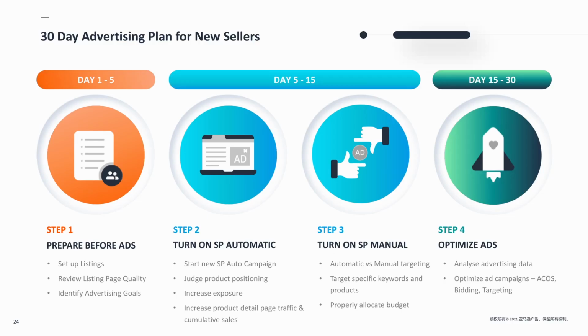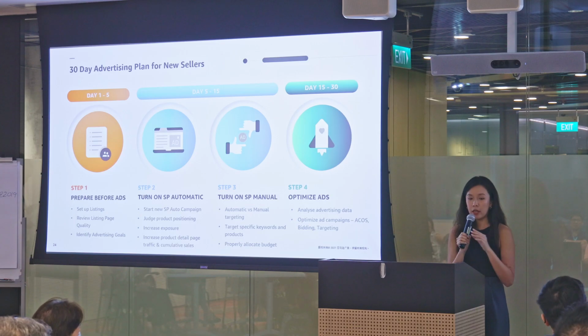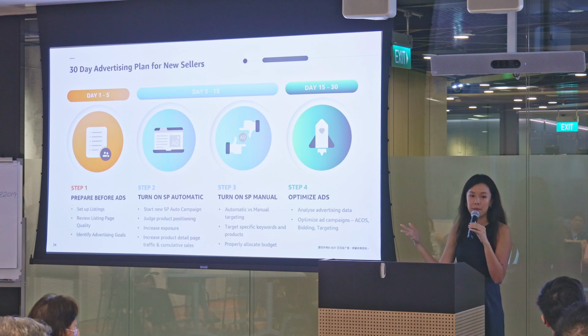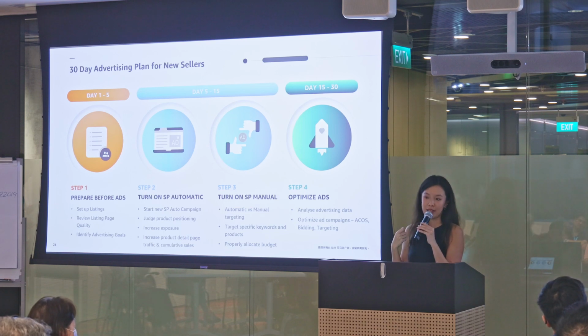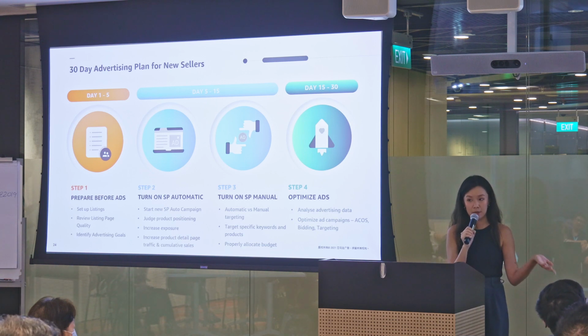Secondly, between day 5 to 15, firstly, you set up SP automatic targeting. As I mentioned, it's the first step to expand and collect effective keywords that are generating the most sales for you in the first 2 weeks. I think it will give you a good judge in terms of how to position your products. You might find very interesting information. For example, people are coming from your competitor's listing page. Maybe you can take a look at your competitor's listing page and see how you can optimize your listing post the 2 weeks. It will also help you increase exposure.